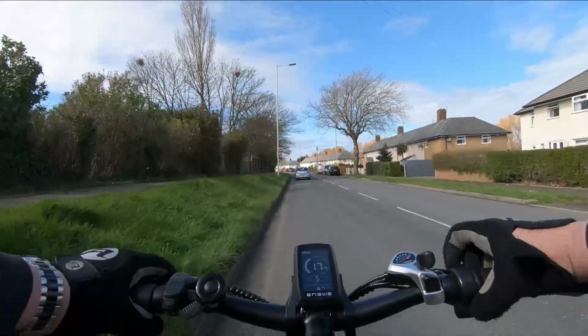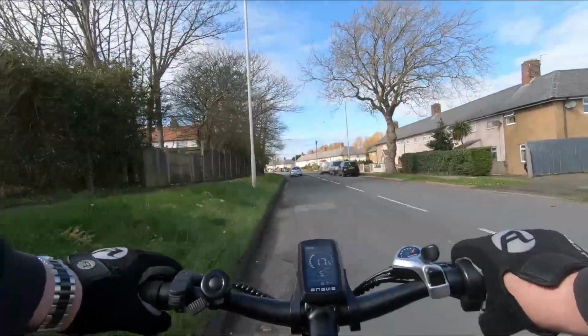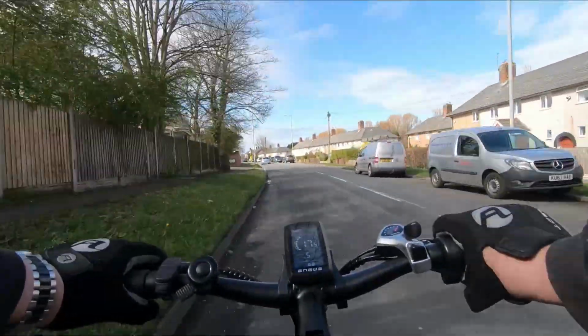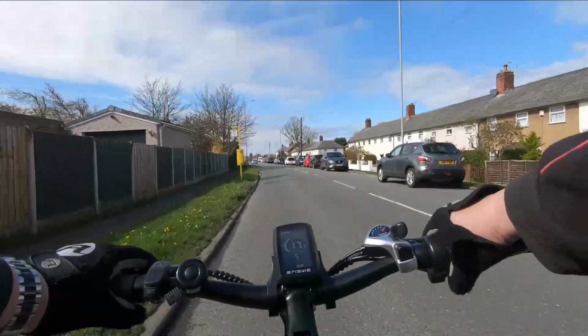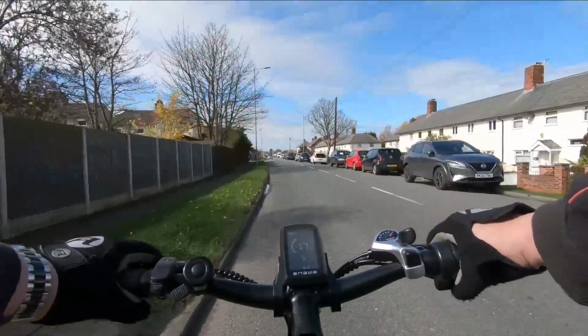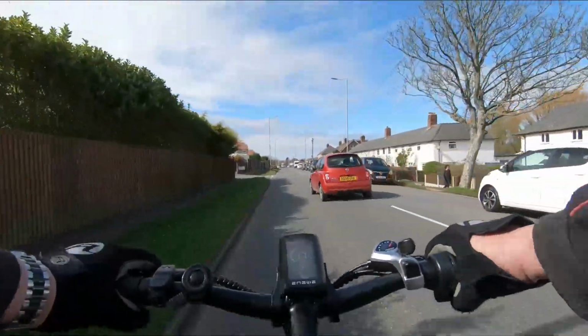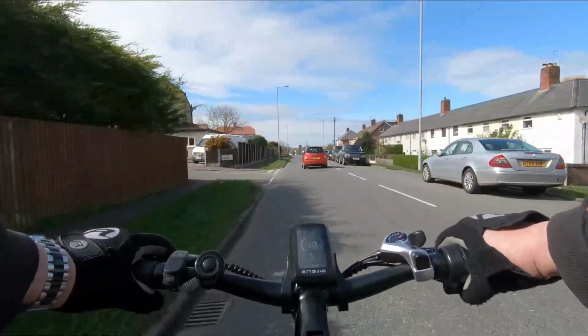So I'm pedalling now in 7th. But to be honest with you, I'm only going much faster than this down here with the way the gearing is on it anyway. I'm going to pedal much faster than 22 mile an hour, I think, something like that, because you'd have to change the gearing to be able to get any more out of it. But it's great, it goes well. The wind was blowing in my face there.